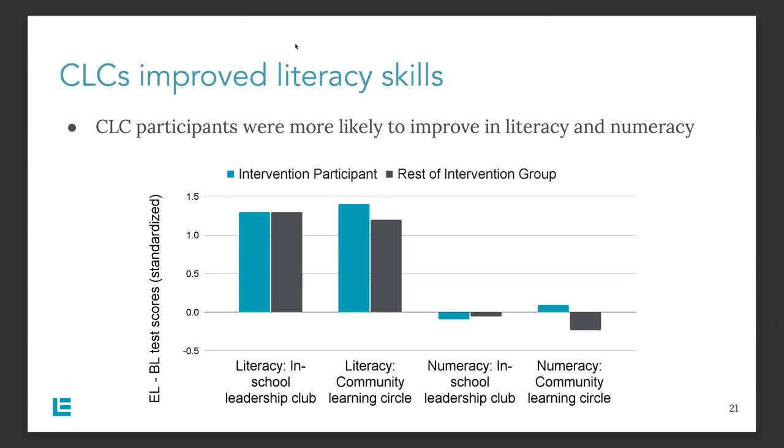We cannot claim that this is necessarily causal, because obviously there is a bit of selection here, where not everybody who was part of the treatment group did participate in CLCs. So there's a bit of you choose to participate. But when we consider it alongside the broader qualitative evidence, which we can do because of the evaluation design, we do see a fairly consistent conclusion across the data that these kinds of relationships seem to exist. We don't see any similar differences in learning attributable to some of the other components of the program, like the leadership clubs, though.